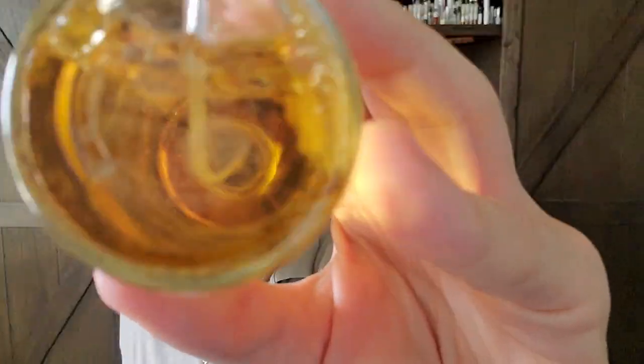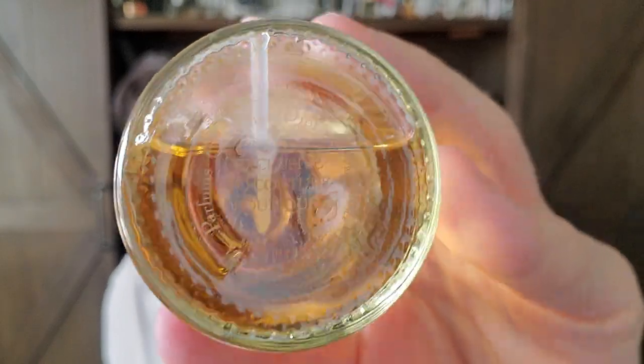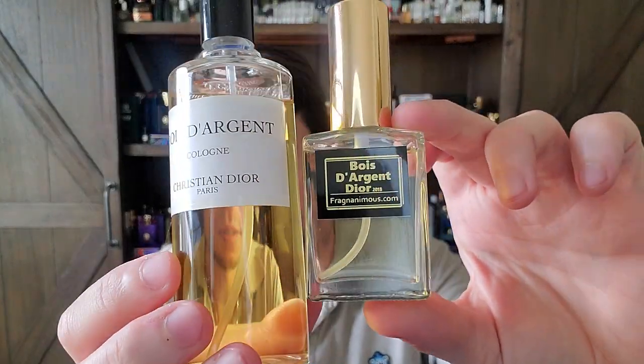Rich Mitch said that this is so good that he was able to hunt down a cologne version of Bois d'Argent. He's actually looking for a backup. And you can almost see the juice color difference. There's going to be a huge difference between these two, I feel like.